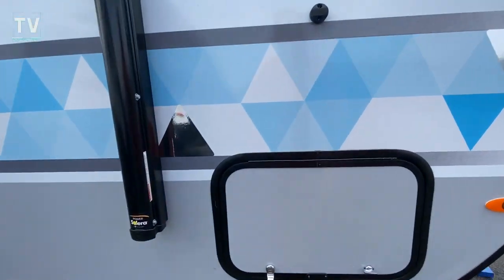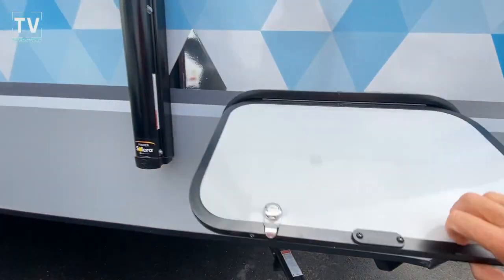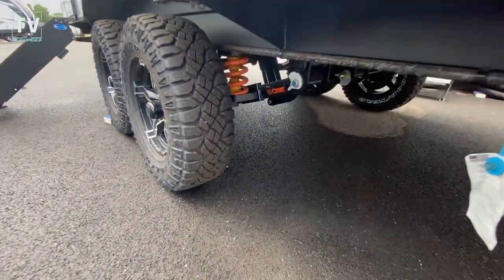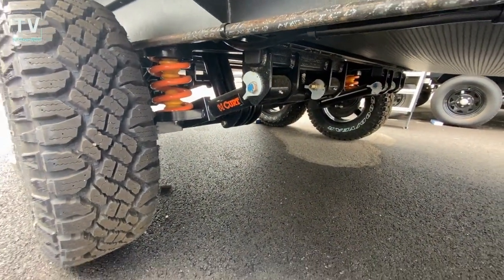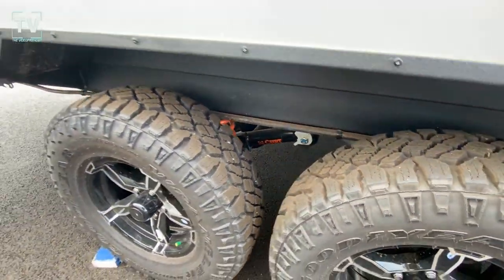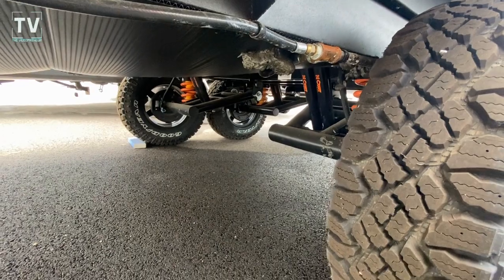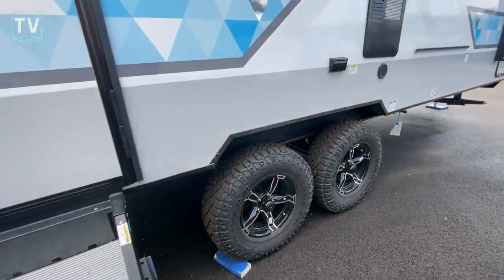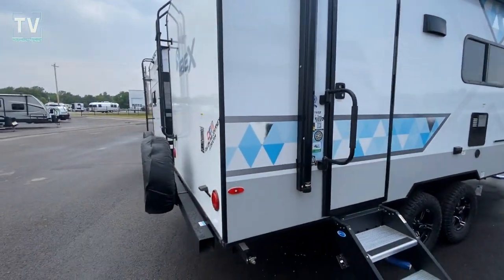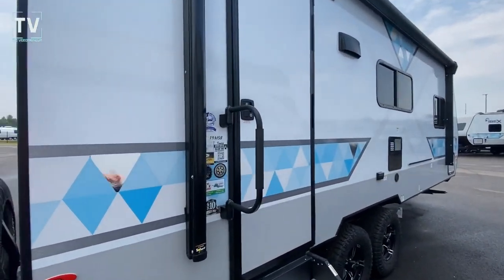So I really like the IBEX. They really have upped their game on this model. What I really find interesting, or what I really enjoy, is the suspension. And it's the similar suspension to what you see on a Ember. Let's see if we can get in there. And it really gives a nice firm ride, but also an enjoyable ride. And we'll get inside here, get out of the noise.